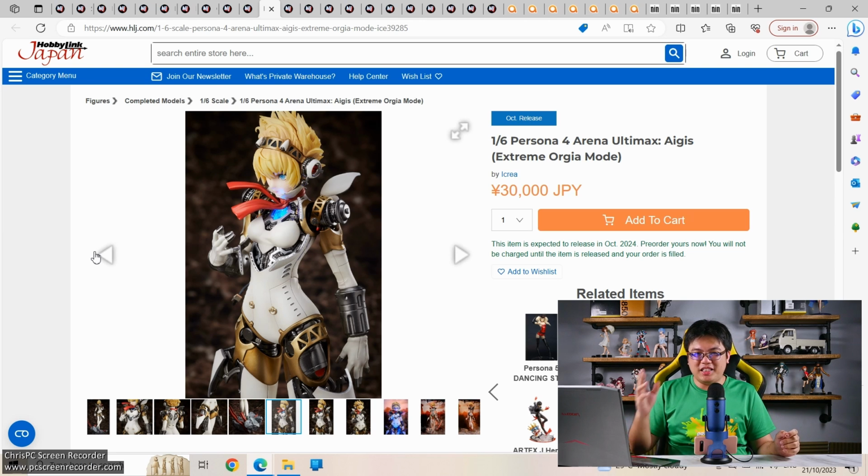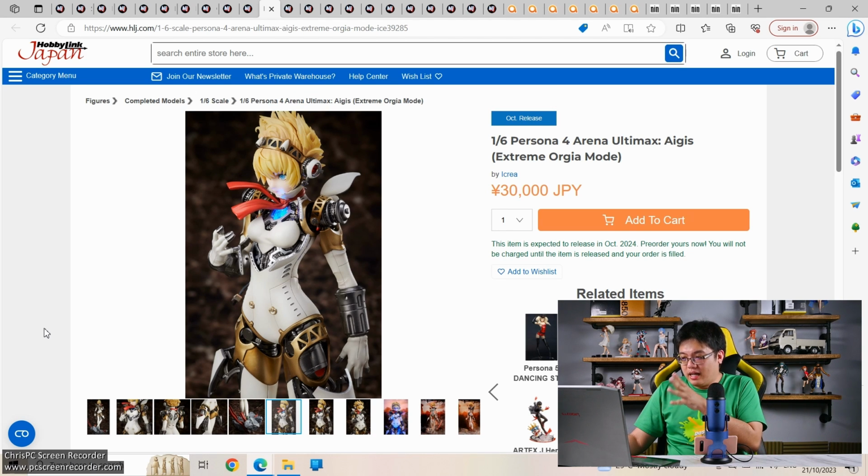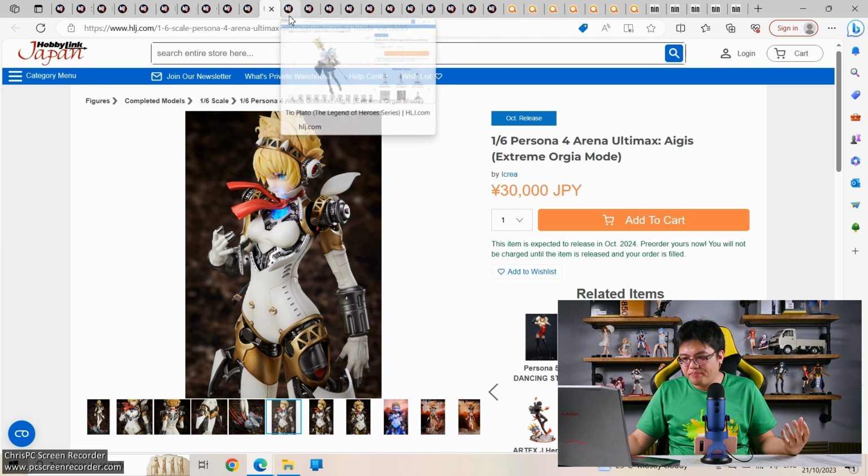Of course, when you display this figure on your shelf, you won't turn on the LED 24/7, but it is still one thing to wonder, like, what if the light reaches its end of life, or the battery is out? How do you change a new one, right? But regardless, I don't think that is an issue. Go and pick up this figure. This is incredible. Icrea. I don't know much about this brand. In fact, this is the first time I'm seeing this name Icrea, but I think that hardly matters. Go for it if you are a big fan of Persona 4.